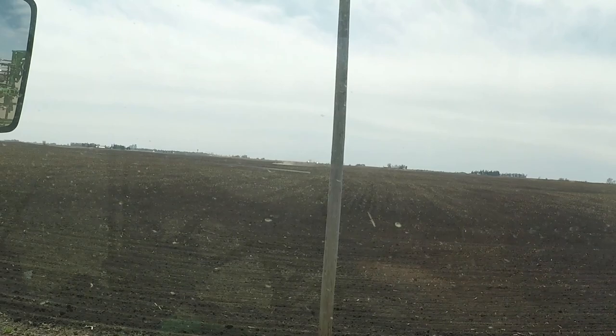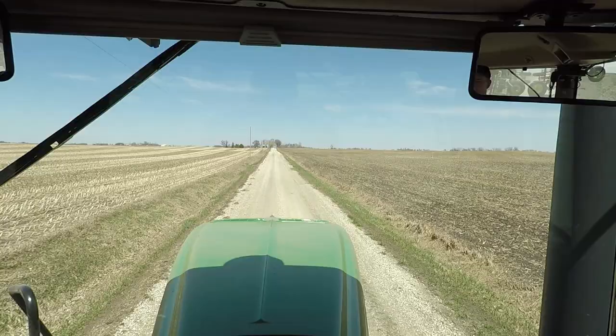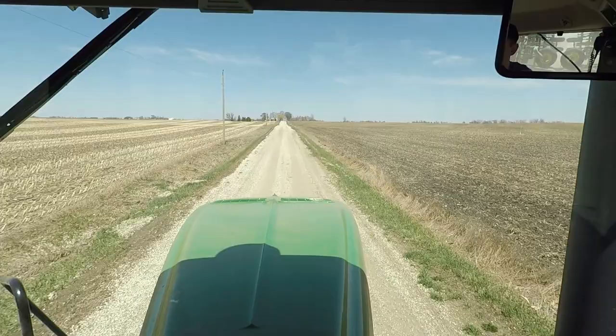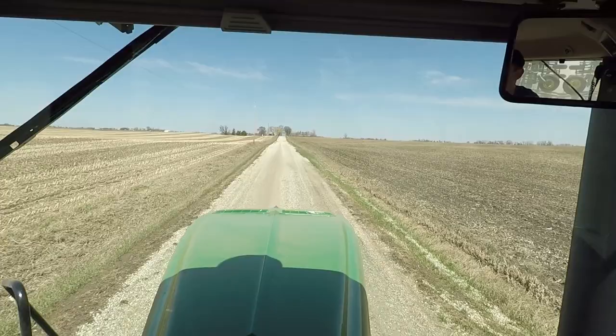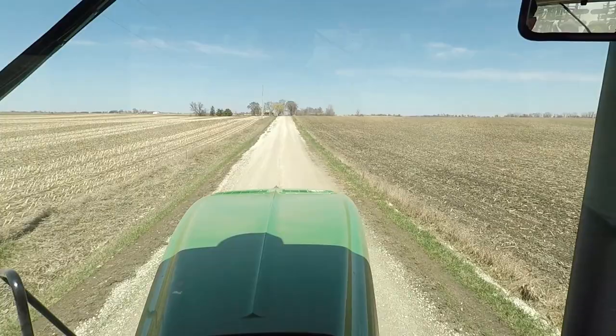Everybody's out planting corn today. Well, not everybody, a lot of people. That's one of Stein's soybeans. Planter's going right there. And we'll be arriving at this field shortly. This isn't really a road and not really a driveway. I guess it's basically more a driveway than a road, although I think technically it's a road. One house up here, and that's where the road ends. But I think technically it is a county road or something. Very narrow.